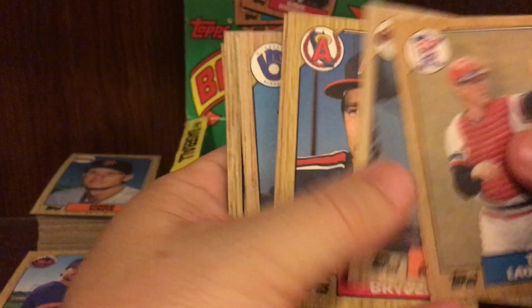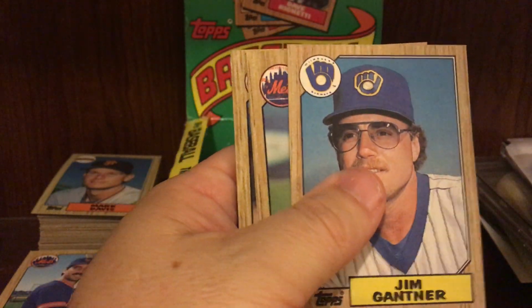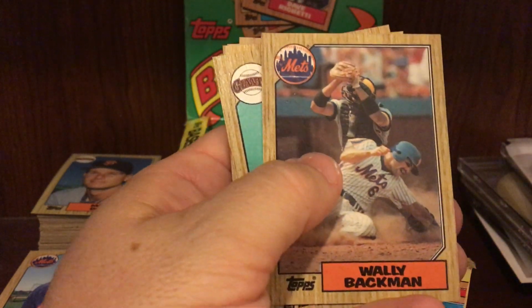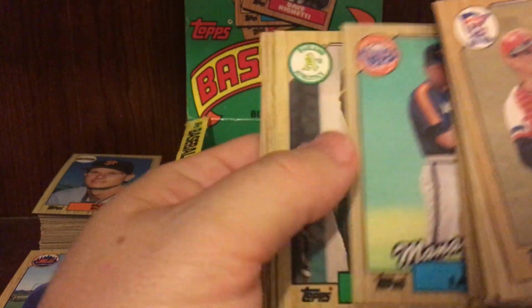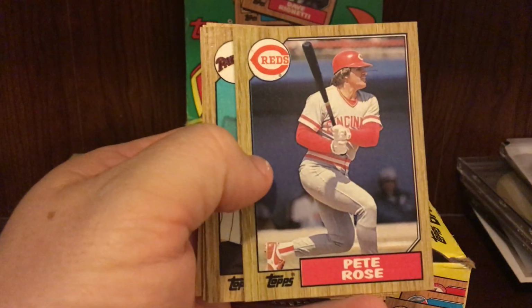Candy Maldonado, Tony Fernandez, Dan Ganter, Ron Reynolds, Wally Backman. Interesting documentary when he was the manager of some Georgia independent baseball team. There's Dusty Baker. There's the Pete Rose.